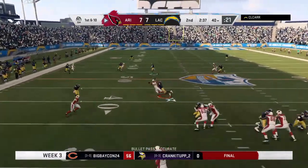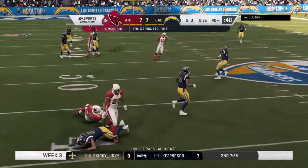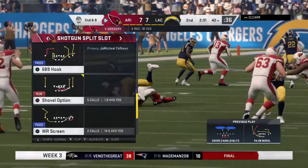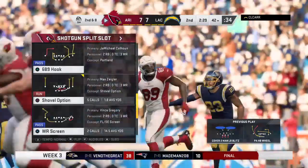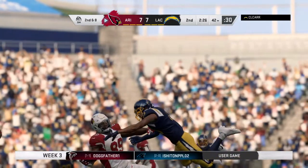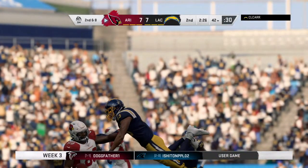Always so empathetic for those DBs, aren't you? And, oh, he took that in one-handed. What a grab. Give him a couple on the catch. It's 2nd and 8. What a catch and one-handed, and I'm starting to lose my awe about the play, and maybe I shouldn't.